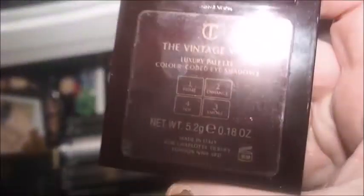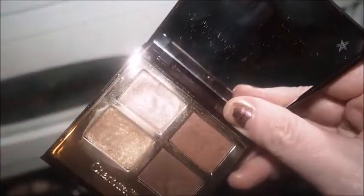So this one is in the Dolce Vita, and then the other one is in the Vintage Vamp, and these are stunning, guys. I've just not used either one of them in such a long time, so I definitely want to get more use out of them in this rotation. So stunning. I love that gold in particular and that highlighter shade. And I'm not too sure which one I like the best.